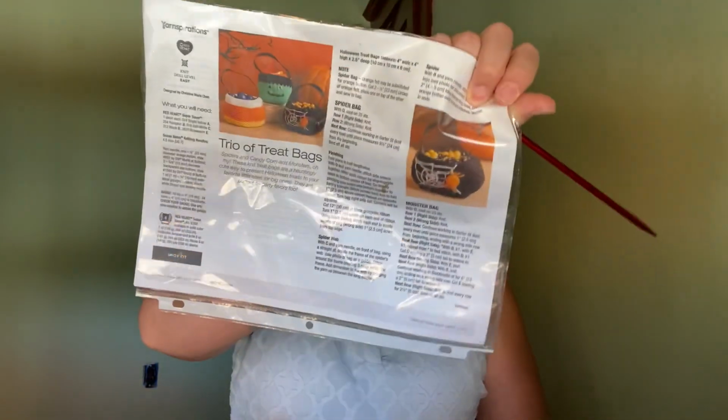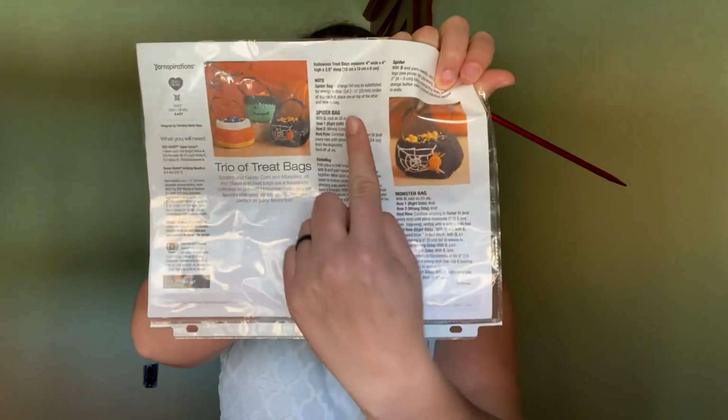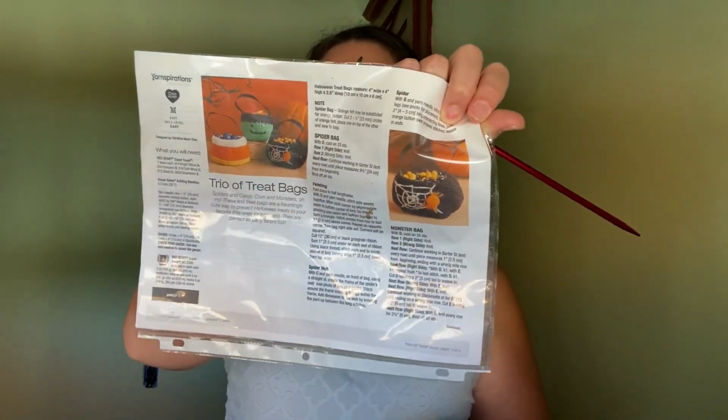I do really like this blue color, the blues and the grays. So last but definitely not least, because I'm working my behind off on this, I'm doing another one of the treat bags. I brought up the pattern, but it's buried under a bunch of stuff. So I'm doing another one of these, the candy corn one. My daughter Clara wants a candy corn one.